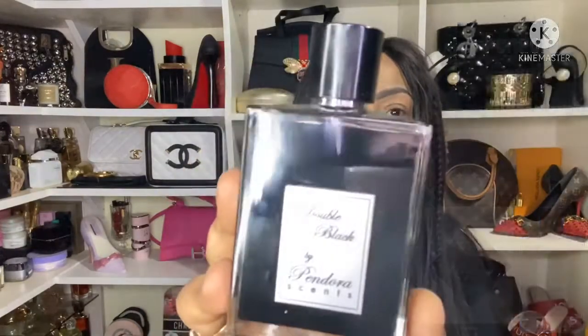So this is what we're talking about today: Double Black by Pendora Scents, from the company Paris Corner. I'm going to spray it on this arm because I already have something on this arm, and then I'm going to tell you what my thoughts are. That's the sprayer. It's a generous sprayer. Apparently Paris Corner has a lot of creations these days, and I'm very happy with what I'm picking up. I like that feel when you come across a fragrance that you really like. This is kind of what's going on.